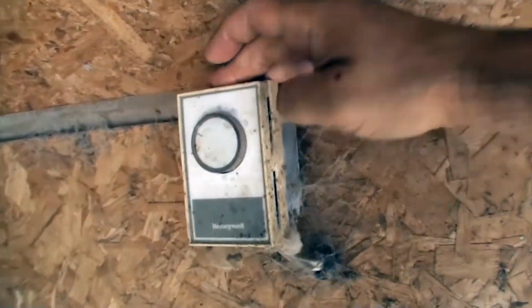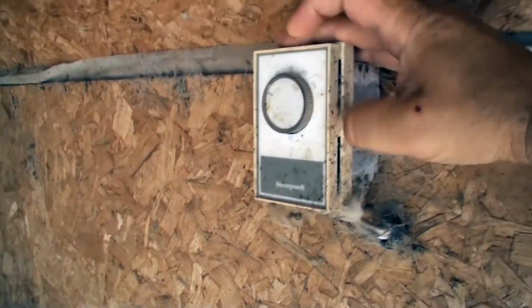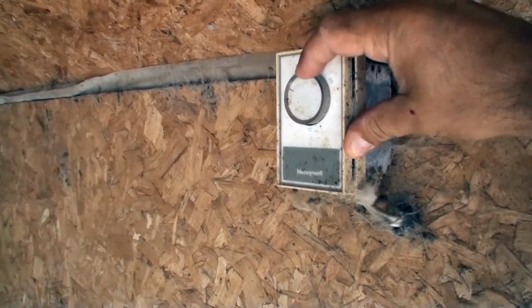And over here we have a thermostat that you just turn to the right temperature you want. You'll have to calibrate these things because they only go down to like 5 degrees. There's a little screw inside here you can adjust, and we want it down to about 1 degree. The reason why we want that is because the winters are so cold.